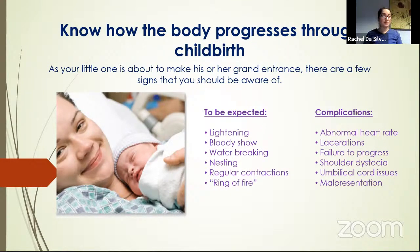Now, as a nurse, it's not so important if you have your bloody show or your mucus plug. A lot of the times we'll do the vaginal exam unless you're in a birthing center, or you prefer not to have vaginal exams for whatever reason. The biggest thing we're looking for is your water breaking. Now, your water breaking is not necessarily like the movies, where it's like you're walking in the grocery store and your water breaks and you're like, oh, look, I'm in labor. Sometimes it is like that. But for the majority of the time, you can still be in active labor without your water breaking.